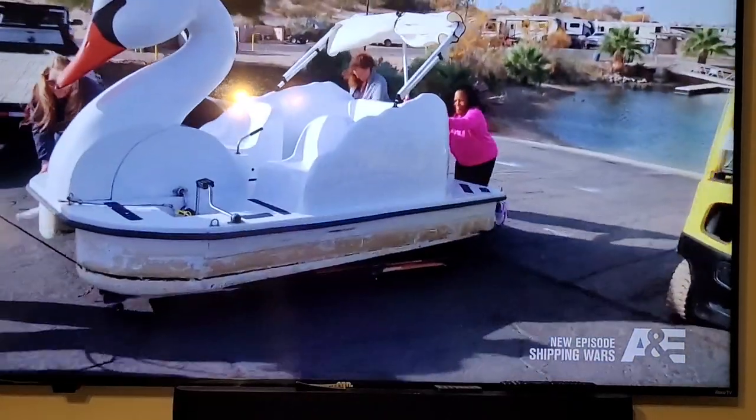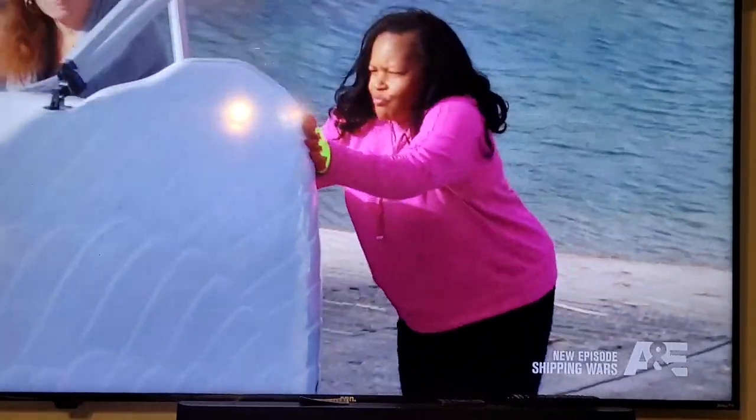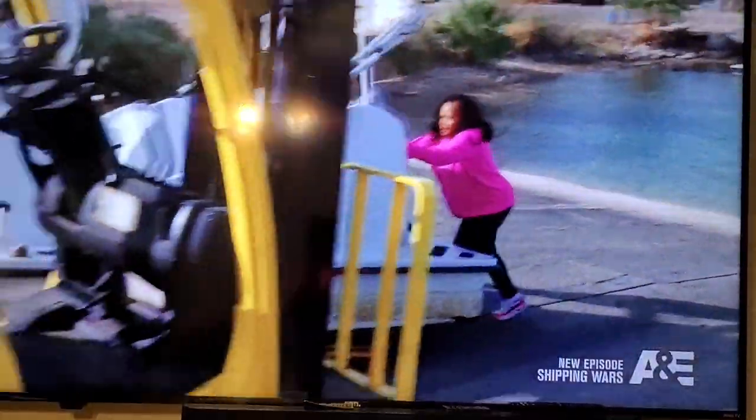If I don't get these swans turned in today to their location, they're going to hit me with late fees. They might hit me with a damage fee if I don't get them in pristine condition.